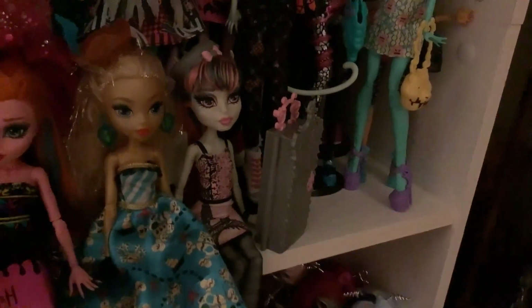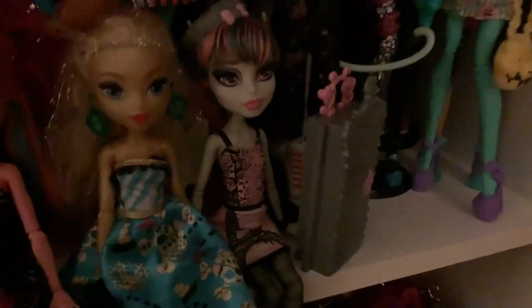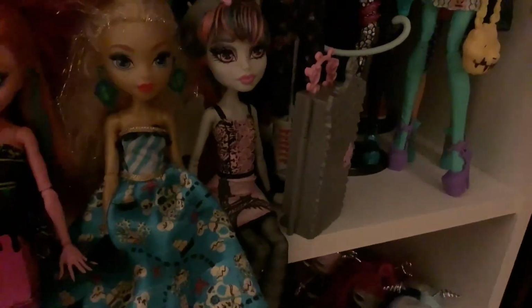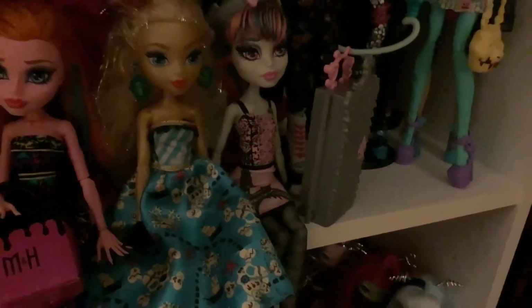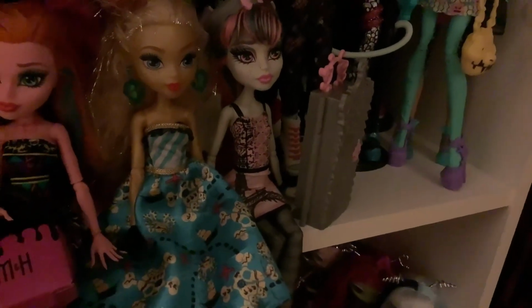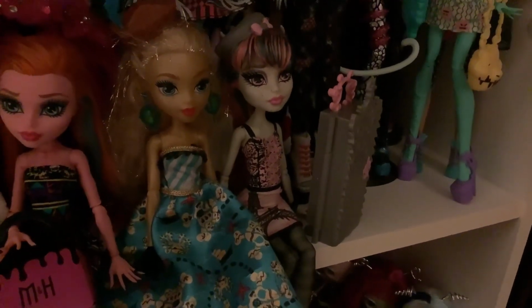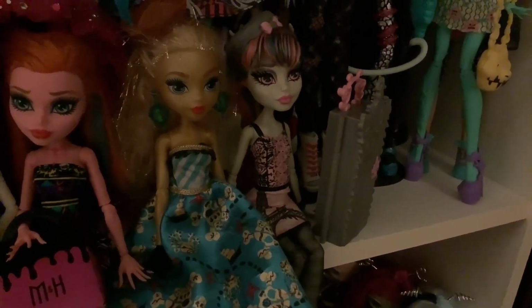My Scaris Rochelle is a pretty recent thrift find of mine, but I do have one of her in the box that I also thrifted at the flea market as well. I just can't dig her out of there because she's stuck behind a lot of stuff. She's buried deep in the closet. I can't pull her out for you guys.